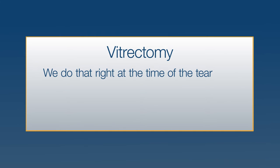When we remove the lens of the eye, we purposely leave inside the eye a little part of the natural lens of the eye called the posterior capsule. This helps support the new implant that we place inside the eye. It's a very thin membrane. And sometimes during the course of the operation, the membrane tears a little bit, and we cannot keep that membrane intact. Now, if that occurs, sometimes a little part of the jelly in the back of the eye comes forward, and we have to clean that up, and that's called a vitrectomy. And we do that right at the time of the tear.